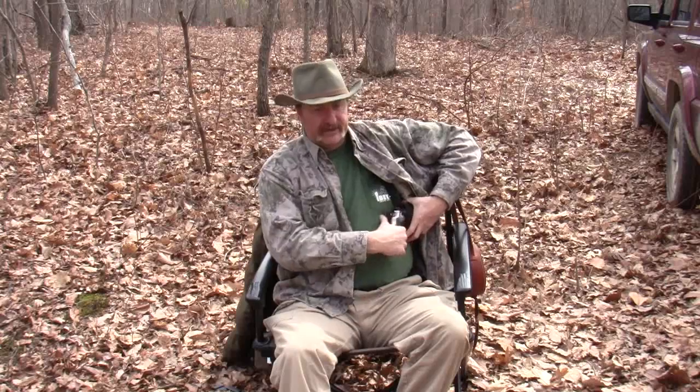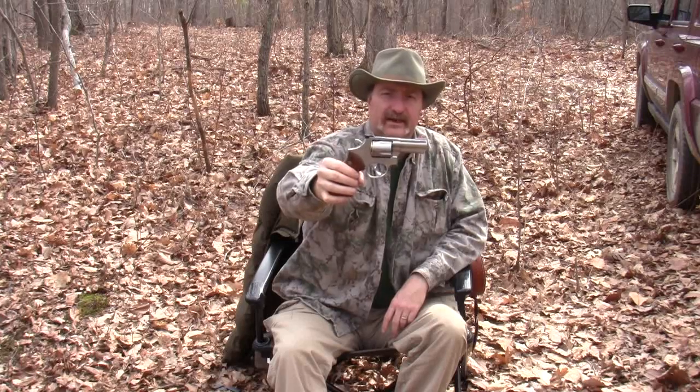Now, I was walking around today, and the only reason I got this shirt on right here, because it's so warm, is it is legal for me to carry a concealed firearm on state lands, most state lands anyway. And I was carrying this right here. I'll give you a little look at it. This is a Taurus 441, and it's in 44 Special. It's a nice little gun.